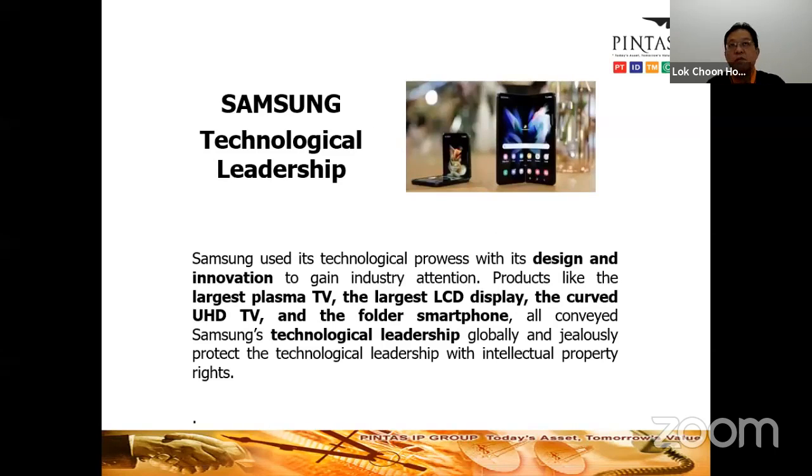Okay, so let's look at some of Samsung's technological leadership. We all know that in the past few years, Samsung has been very aggressively making its presence felt by using its technological power to come up with the largest plasma TV, a curved TV, and a folder phone. All these were led by Samsung. I just checked with my team whether any other player in the market is now selling a folder phone, and we couldn't find one. So I think it is the only smartphone company that has the folding phone feature. All these technological leaderships are jealously protected by Samsung with IP rights.